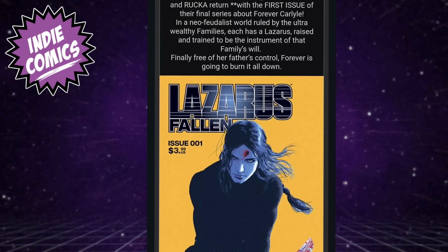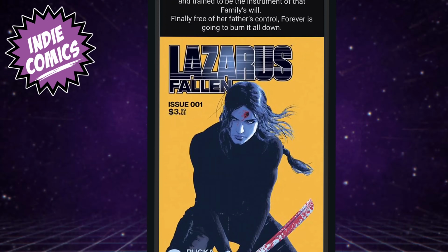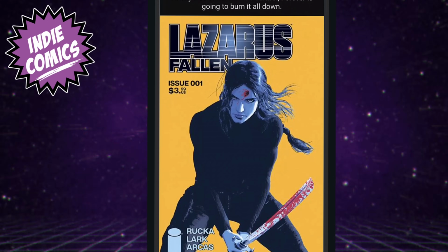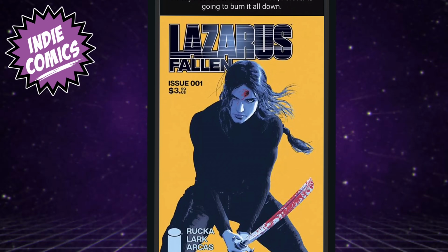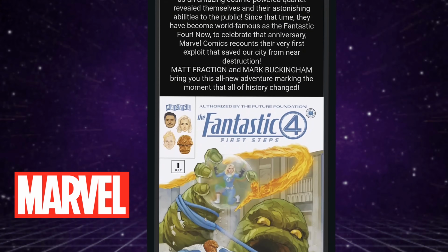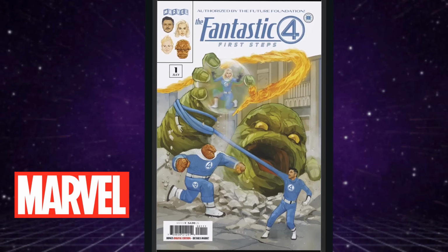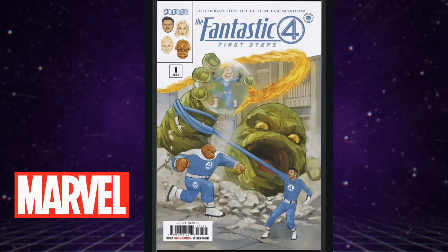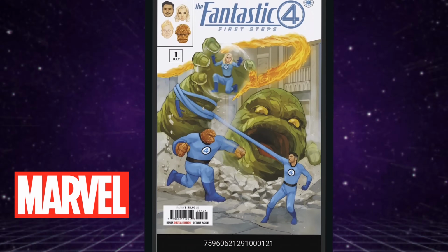And then we have Lazarus Fallen issue 1. This is a series premiere. This one is done by Greg Rucka, so this could be something for you guys. And then we move on to some Marvel comics. We have Fantastic Four First Steps issue 1. So I guess this obviously has to do with the movie version of the Fantastic Four. So you might want to check that one out.